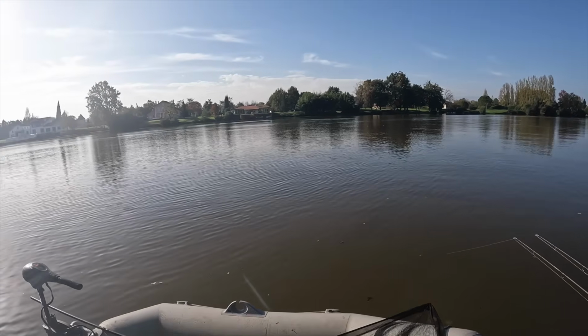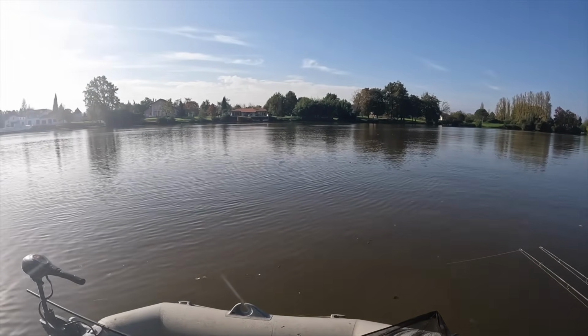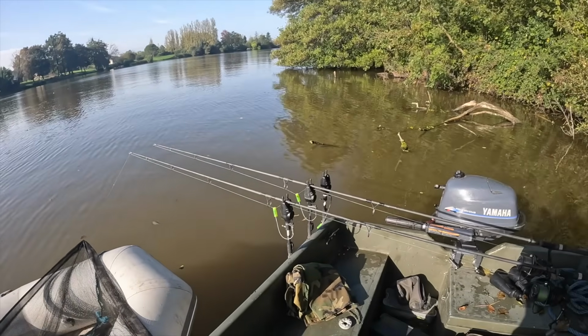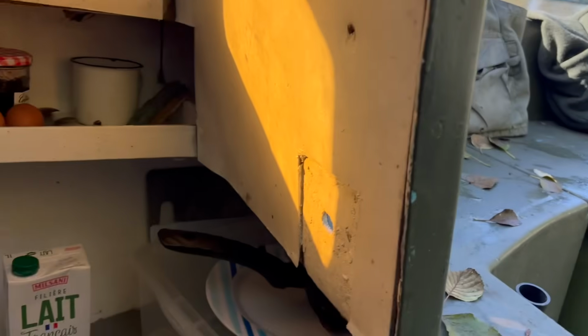If it was the bottom, you think it'd be an area where loads of leaves have come and settled and just decomposed, but you don't get that impression here at all. Oh, come on, let's have a bite. That's it, got the rods out now. Two rods are out, fishing, and it's the first cup of tea.